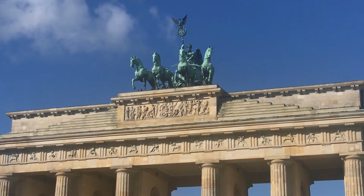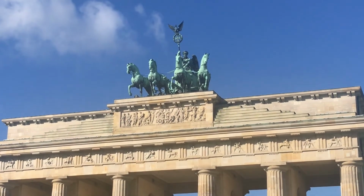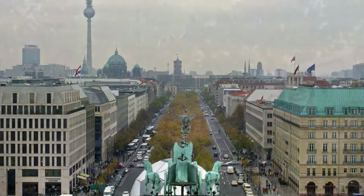Berlin owes the Brandenburg Gate to King Friedrich Wilhelm I, who built a large sandstone gate to complement the magnificent Unter den Linden Boulevard, which we will definitely tell you about, because it is the main street of Berlin, the love of all Berliners and a street with an amazing history.